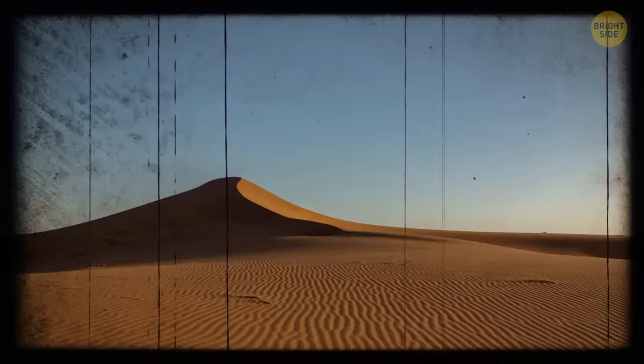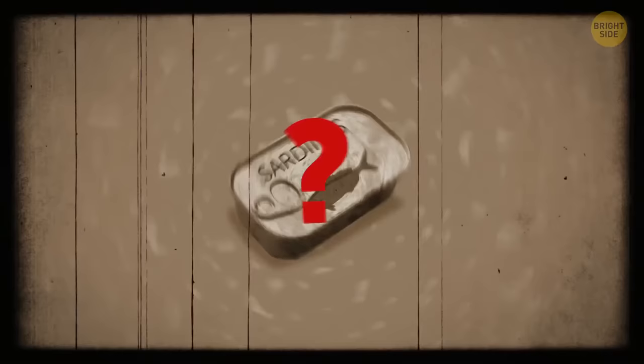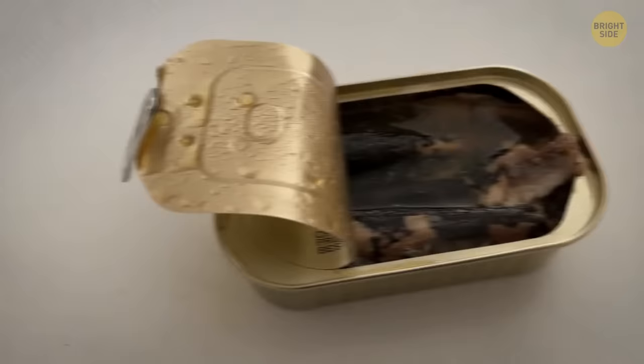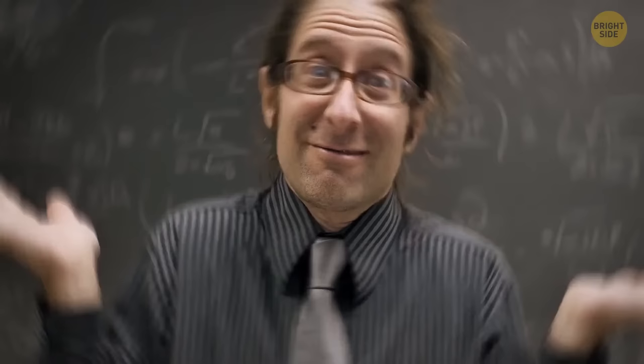The dynamite-filled holes were an old method for oil searching. The circles are the leftovers of surveyors looking for resources underground. And the sardine cans? Well, they were left by the workers who held explosion works. You gotta eat, right? According to the model of the can, this happened more or less around the 1950s and 1960s. So these circles aren't even that ancient. More like modern ones, if you ask me.